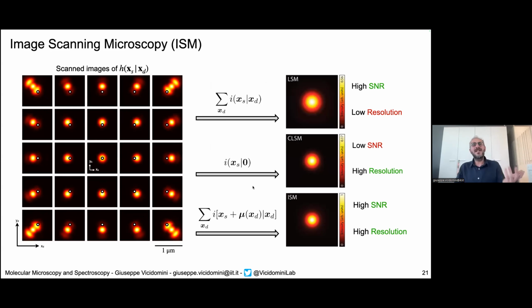I just added this slide to also give you the idea that you can treat this data set in many different ways. Pixel reassignment is one approach. You can also treat this data in a very simple way: you can sum up all the images without any registration, and then you end up in an open pinhole confocal configuration.